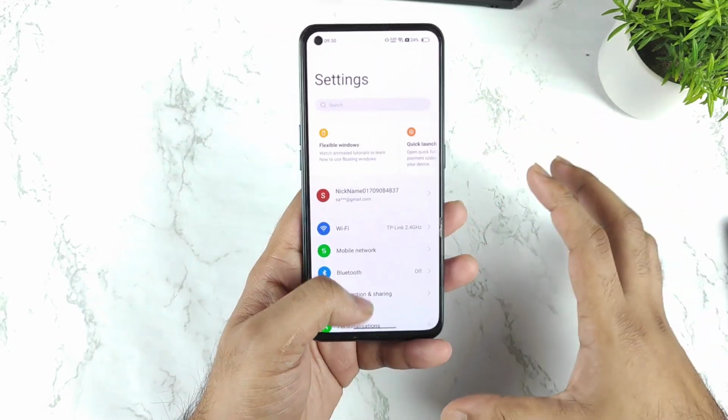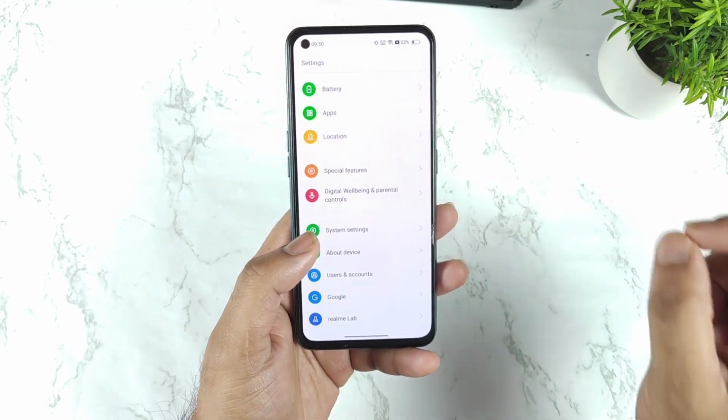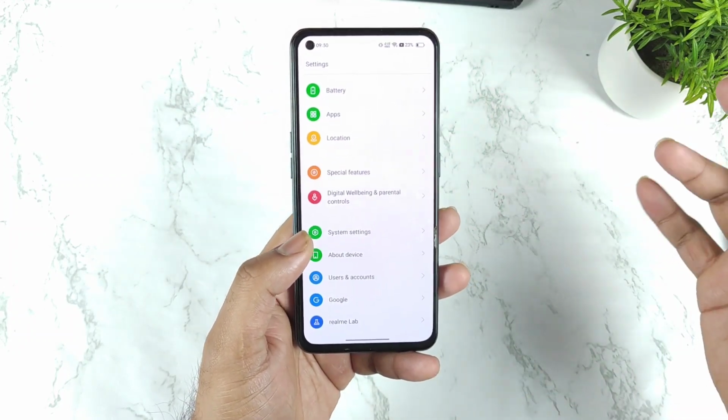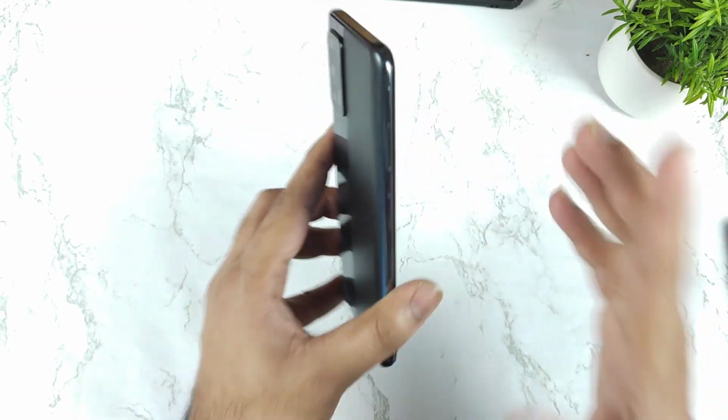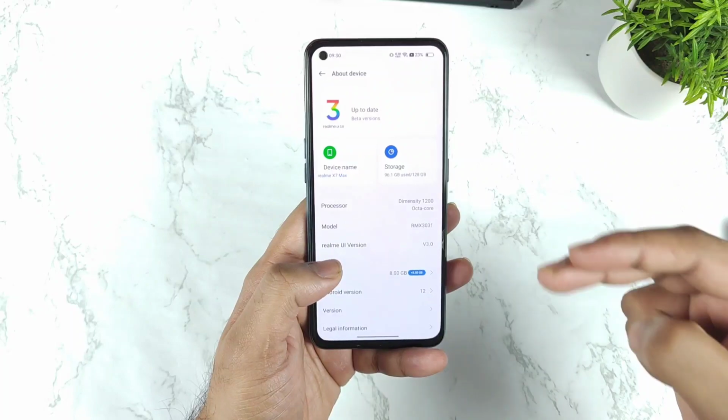If you ask me what screen on time I'm getting right now, I'm getting 5.5 to 6 hours of screen on time, which is slightly less. That's something you should know about this Realme X7 Max device. Always remember, the software update you're running and the type of usage always affect the battery.